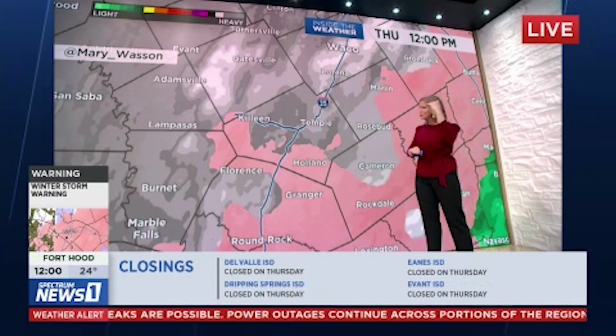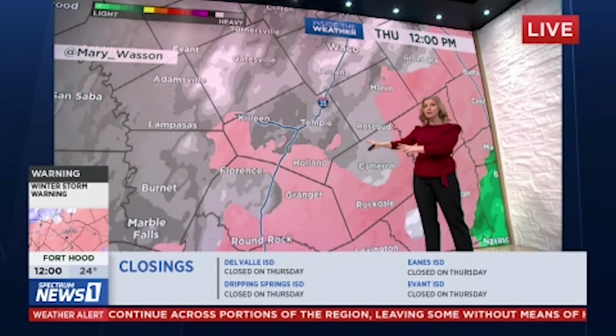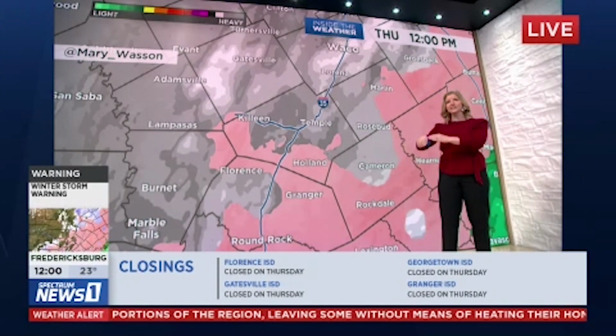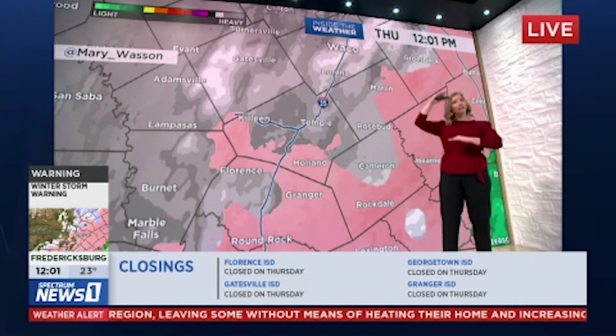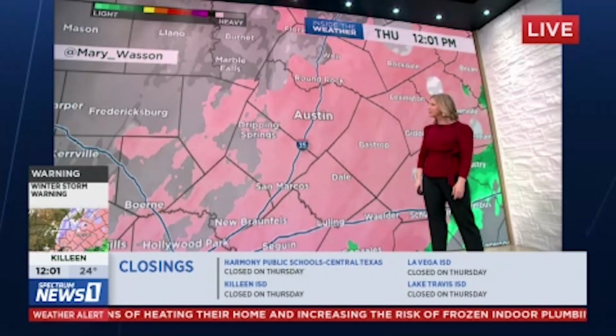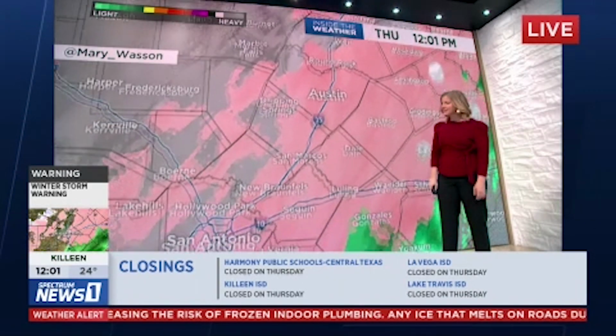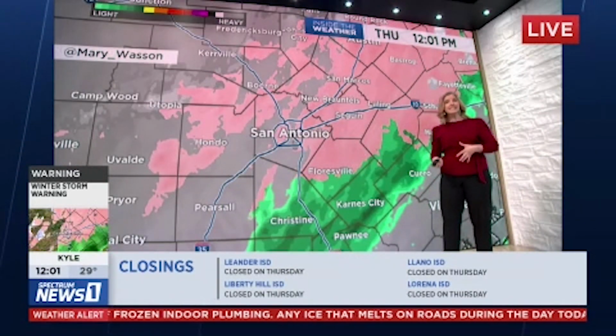And then you get closer to Killeen and Temple. We have that snow and sleet kind of mixture, the wintry mix ongoing there. It's not freezing all the way through that temperature profile, so that's why we're getting some of that frozen precip, and that's the case all the way down along I-35 into Round Rock, Austin, the Dripping Springs area, San Marcos, and even down into San Antonio. You can see a little bit of sleet there as well.